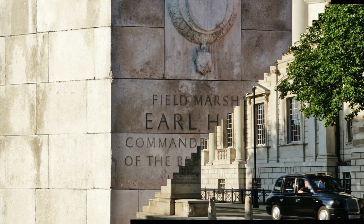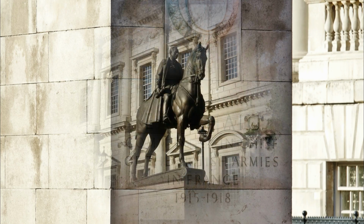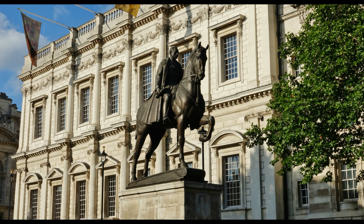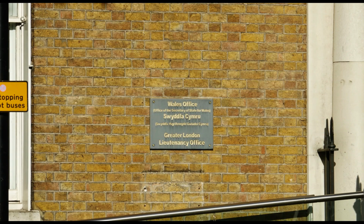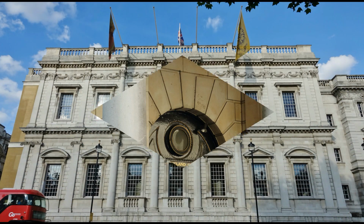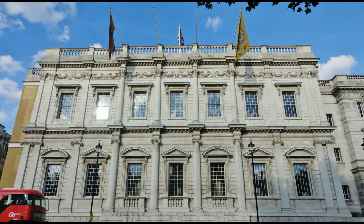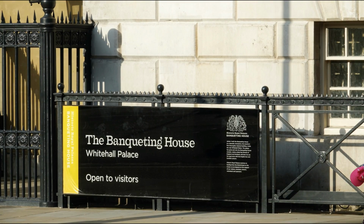We mentioned him earlier. Haig was the commander at that bloody Battle of the Somme. A military magazine recently voted him World War I's worst general. When you reach the equestrian statue, you'll be flanked by the government offices of Wales and of Scotland, two countries that are part of the United Kingdom. Just past the equestrian statue, look across to the other side of Whitehall to our next stop, the Banqueting House.